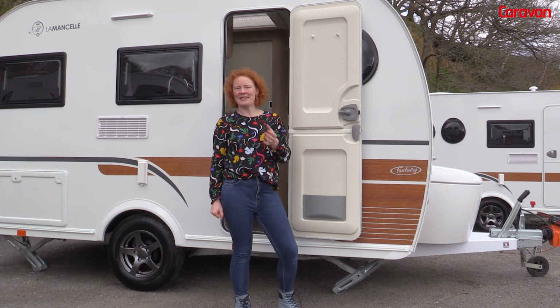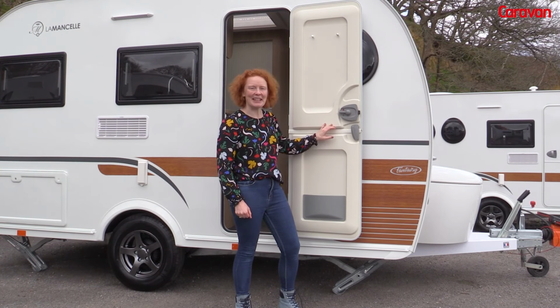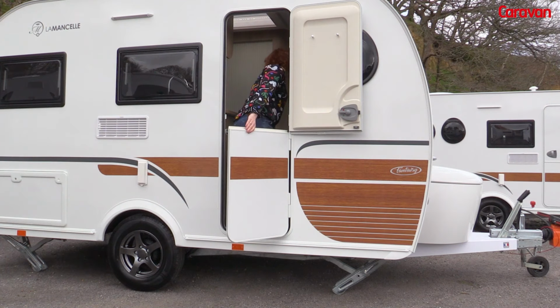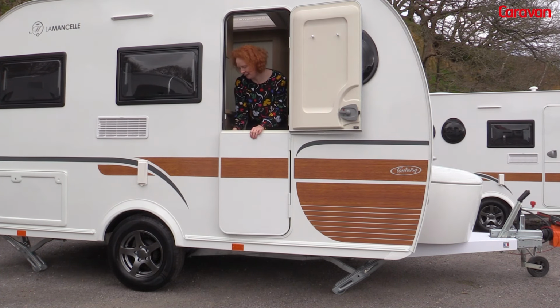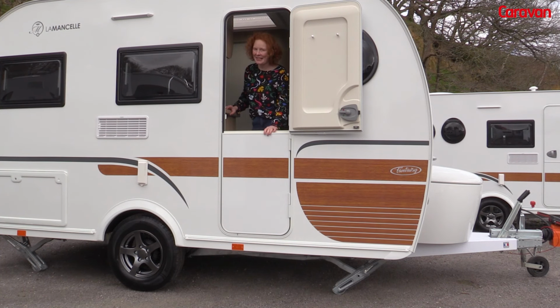The barn door is a great feature of the Mancelle caravan range, and it's particularly useful if you're taking dogs on tour. Because you can keep Fido safe while still letting in maximum ventilation and light.